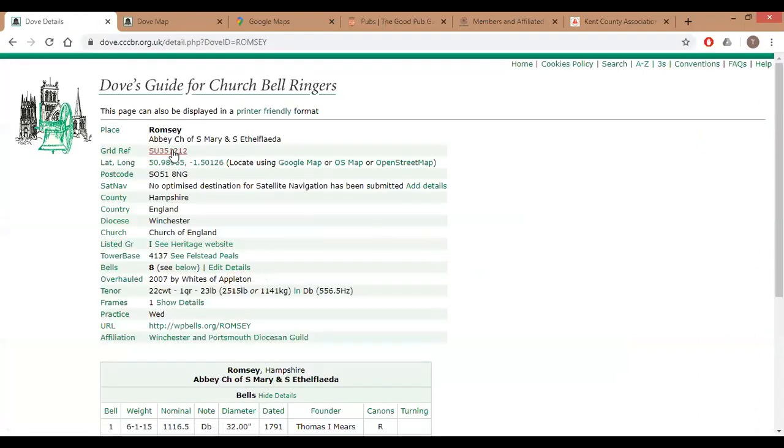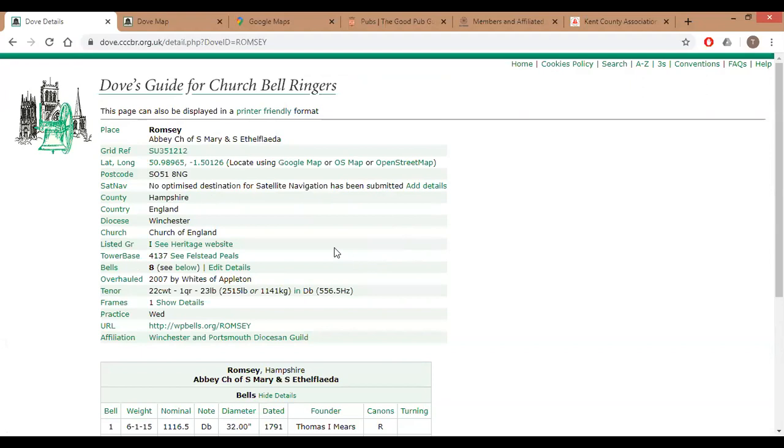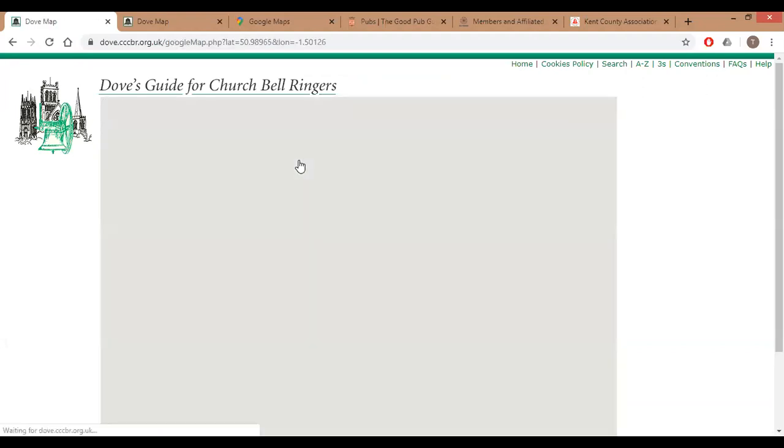It tells us where it is, gives us a grid reference, gives us a postcode, gives us the weights of the bells, when they were cast, who cast them. I'll say a bit more about that in a moment, and various other bits and pieces. And one of the things that's really useful, actually two really useful things, we've got some contact information or a website to go to, and we've got the ability to locate it using Google Maps.